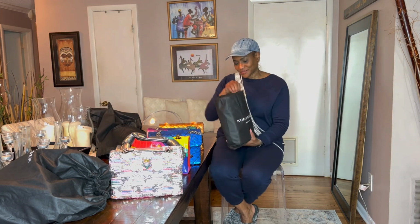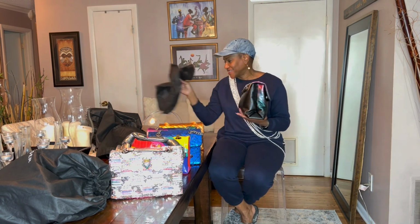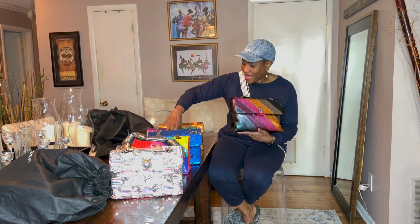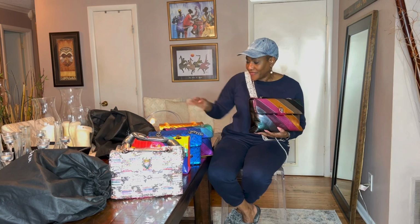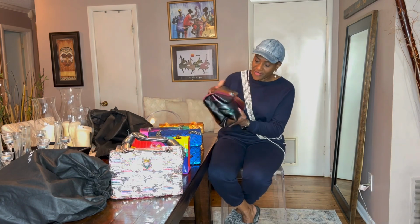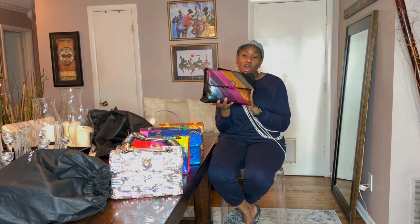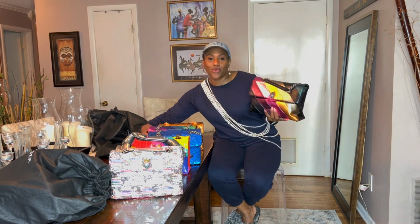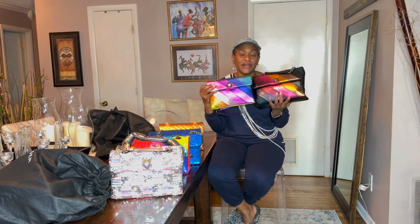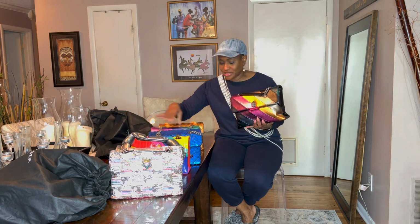Let's see. Here's another metallic. Now, this one is a little bit bigger than this Kensington. However, this one is more like a fall metallic because of the colors in there. But quite frankly, I wear this one all year round. It doesn't matter when I need that splash, this is the one I am going to.